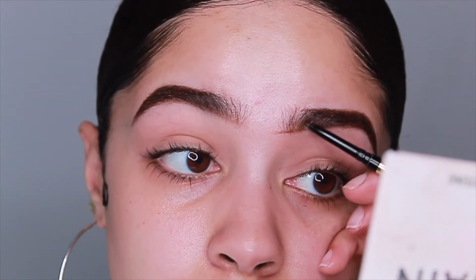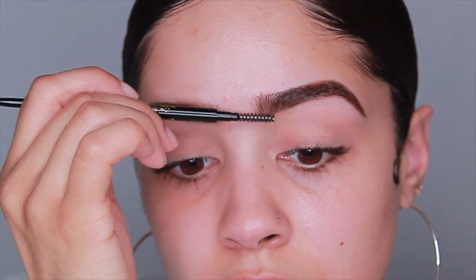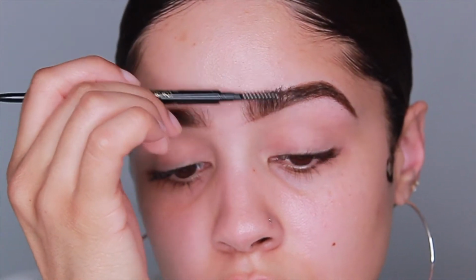And then towards the middle, you still are filling it in, but once you get towards the front, you want to do hair-like strokes. So I'm doing hair-like strokes. I like this as opposed to Anastasia Beverly Hills, I guess, something you can compare it to, because I like the way it glides onto your eyebrows.